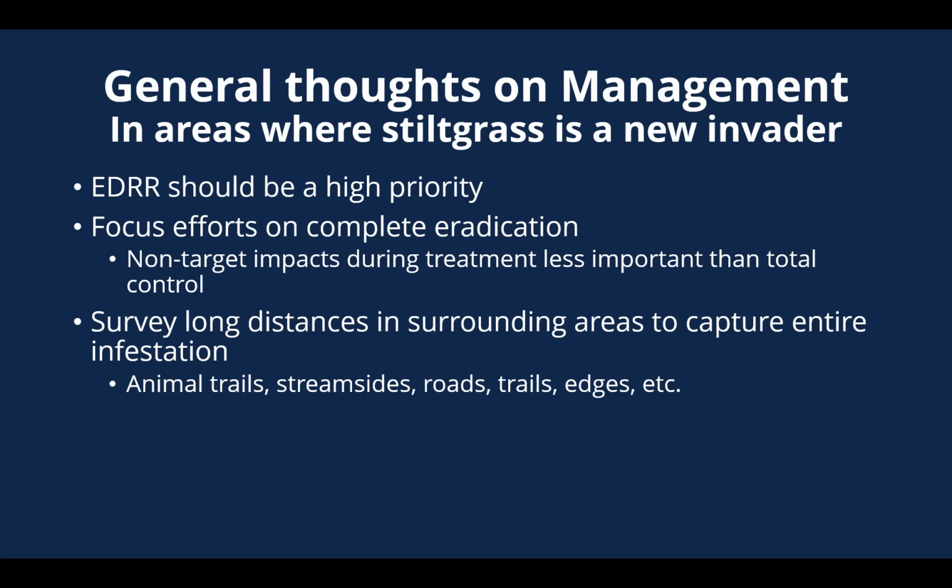And then when you do that, look around. This thing spreads so quickly that you want to make sure that you have that entire population known so you can control it. So survey long distances in surrounding areas to capture that infestation, right? So look at animal trails, stream sides, roads, edges. Look for and really map and find that full infestation so you can truly do a rapid response and try to eradicate it. Should be a top priority when stiltgrass is a new invader to your environment.